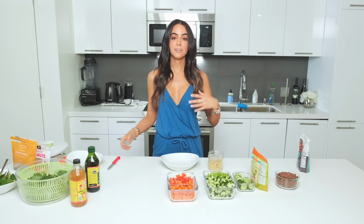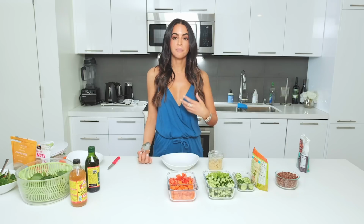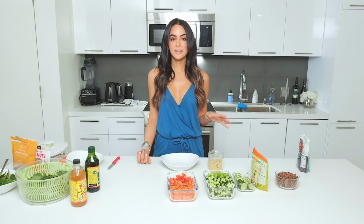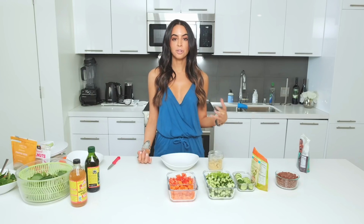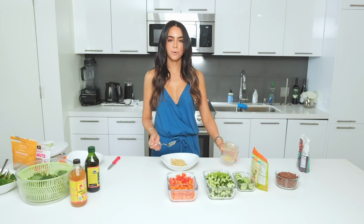They also have really, really great fiber. The form of fiber that they have is really nourishing on the bacteria in your gut. They have one of the best sources of plant-based iron. They've got some protein. It's all around just this amazing superfood. These I ended up boiling a little more.